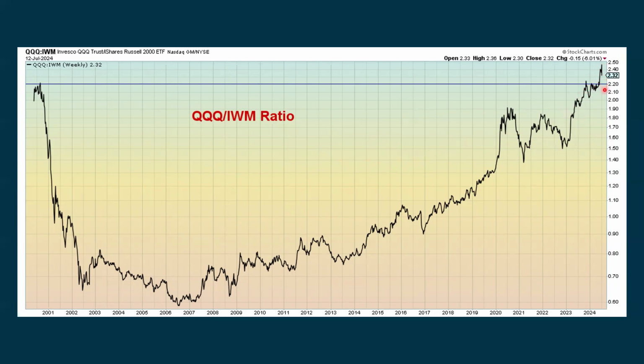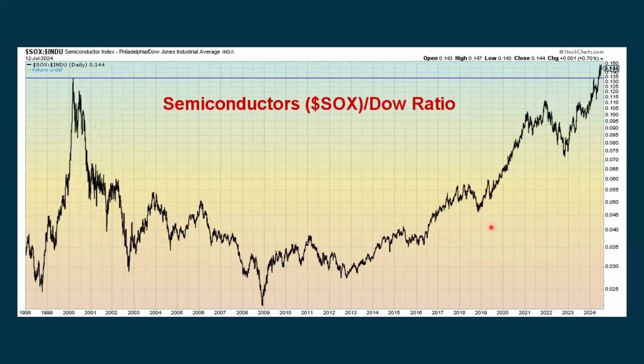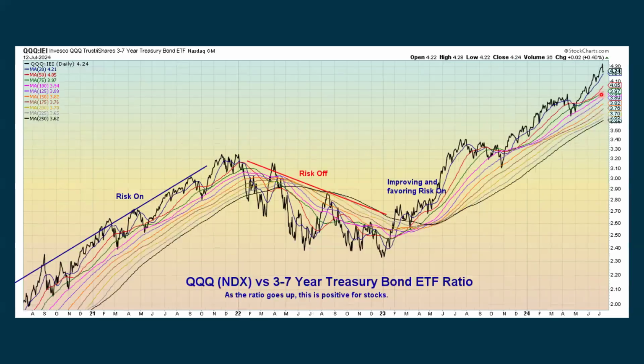The problem that I have with the perma bears is they use one chart like this and they make all their decisions based on that. They don't use any other context. No wonder they're wrong 70% of the time. Okay, another one, semiconductors to the Dow, also holding up as the semiconductors are outperforming. Again, the perma bears were saying, we're going to get back up to this and then just fall apart. This was supposed to be the holy grail of what was going to happen. Well, it's playing out opposite to what they thought.